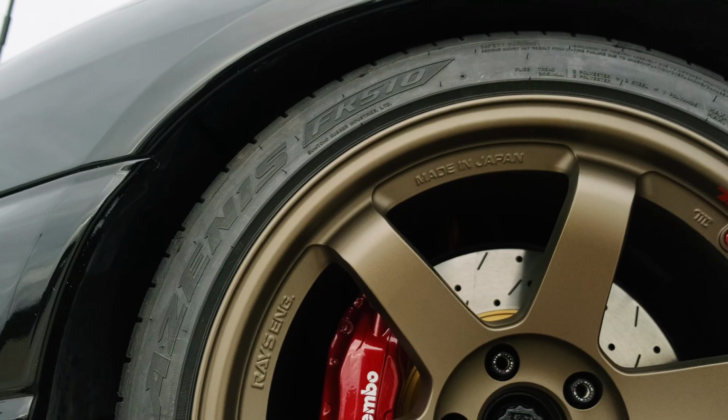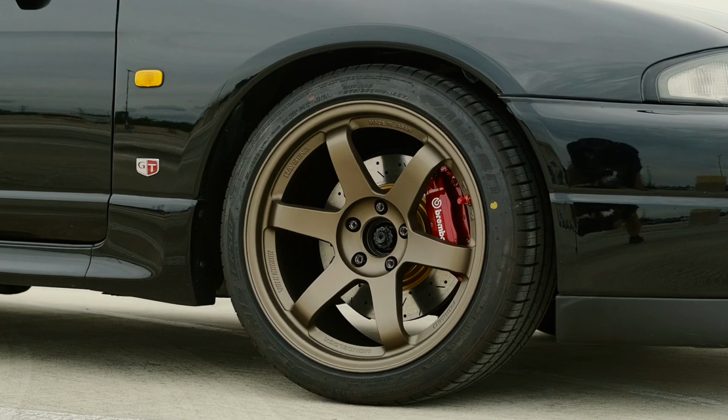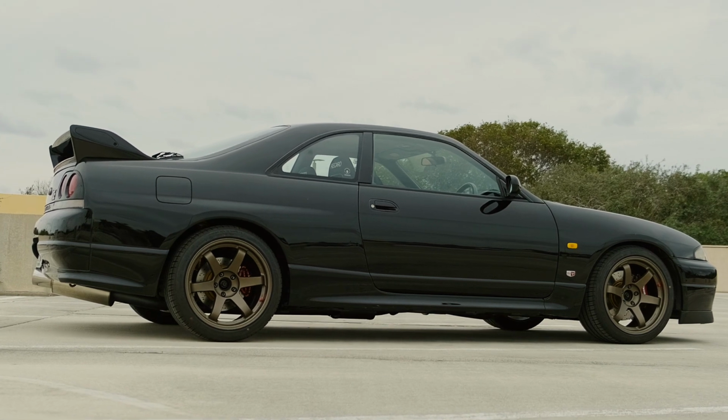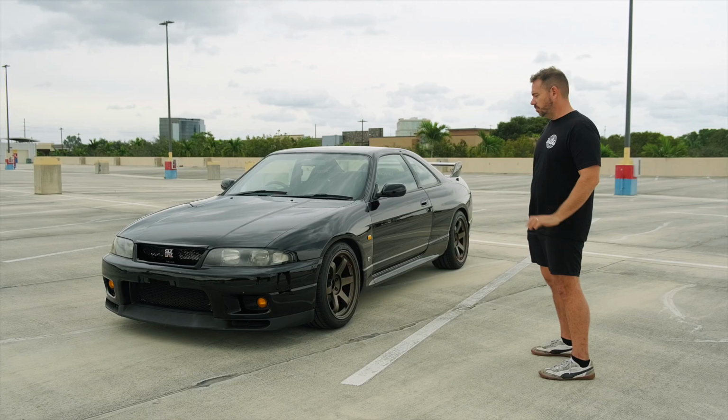We did some Falcons on this car. I didn't go crazy. I didn't want to do 888s. I wanted something that if you did get caught in the weather, you wouldn't be sliding off the road. So the FK510 is really similar to the Pilot Sport 4S. Very, very similar tire, very competitive, and I like these on the car, so I had no problem with that.